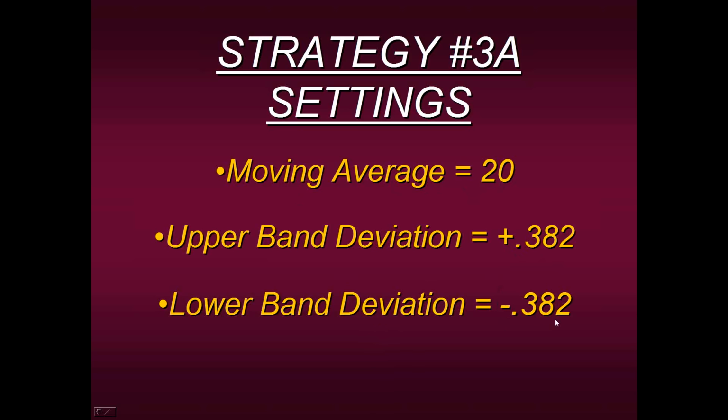You may want to write that down, okay? So the upper and lower deviation will be 0.382. Obviously, the plus is the band on top, and the negative is the band below. Now, I know a lot of you may say, well, this must be some hidden number, some Fibonacci or some secret number. This is the number I was taught some 4 decades ago, and it works better after experimentation. It works better than any other setting.